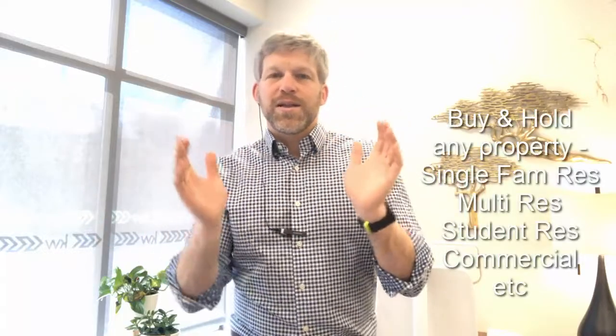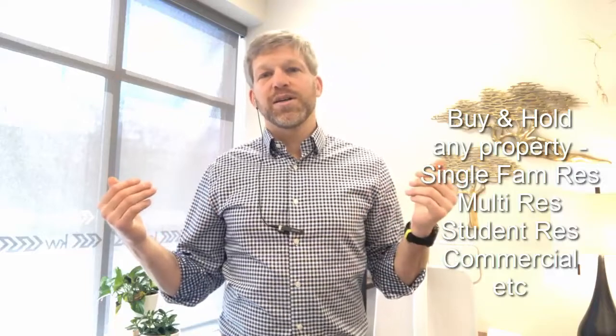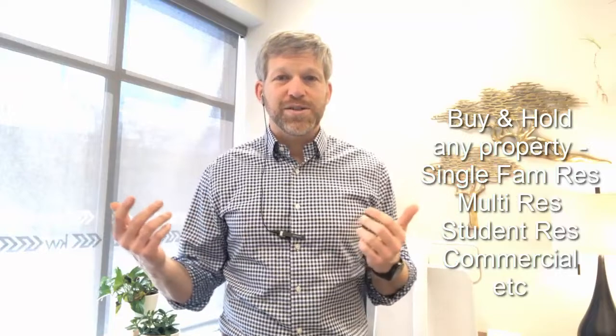The next step up would be like 2 to 4 unit properties, in my opinion. So obviously it takes a little bit more management, a little bit more work, you get tenant issues between people in the 2 to 4 range. And then you've got stuff like student rental. And again, it's more management intensive. So students, you've got 5, 6, 7, 8, 9, 10 people in a house. Sometimes they're all on separate leases. Sometimes you're doing it on one lease.